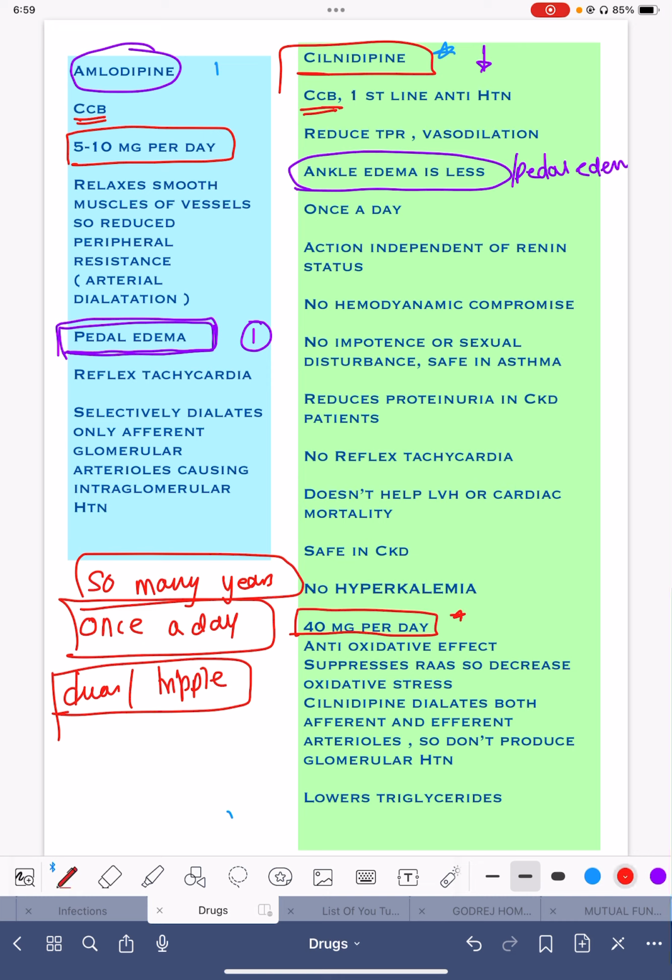Now, what are the other differences? The second difference is that amlodipine very commonly can cause reflex tachycardia, or it can slightly increase the heart rate, whereas cilnidipine does not cause reflex tachycardia. In fact, cilnidipine causes reduction in the heart rate. So if any patient has hypertension, diabetes, and a heart rate of suppose more than 80, 90, 100, then I would rather prefer giving cilnidipine instead of amlodipine.